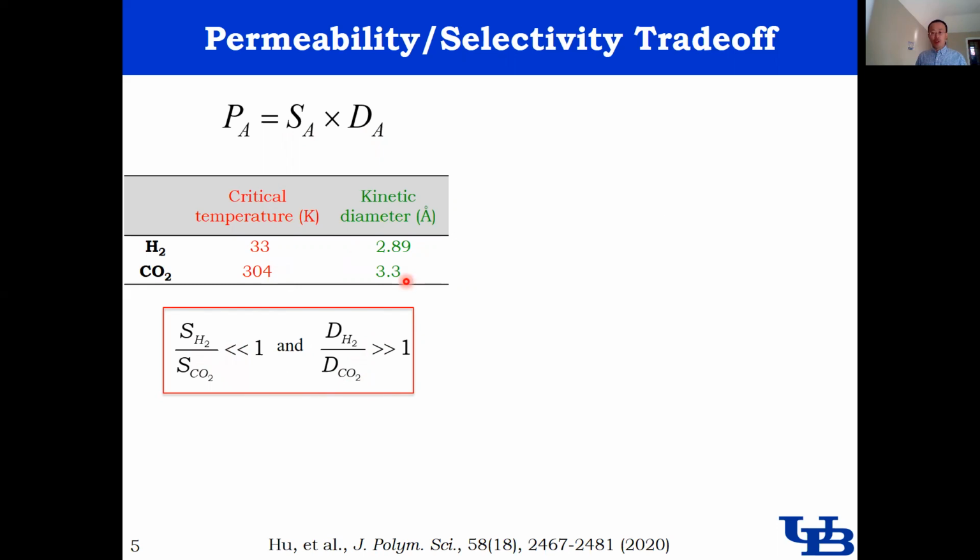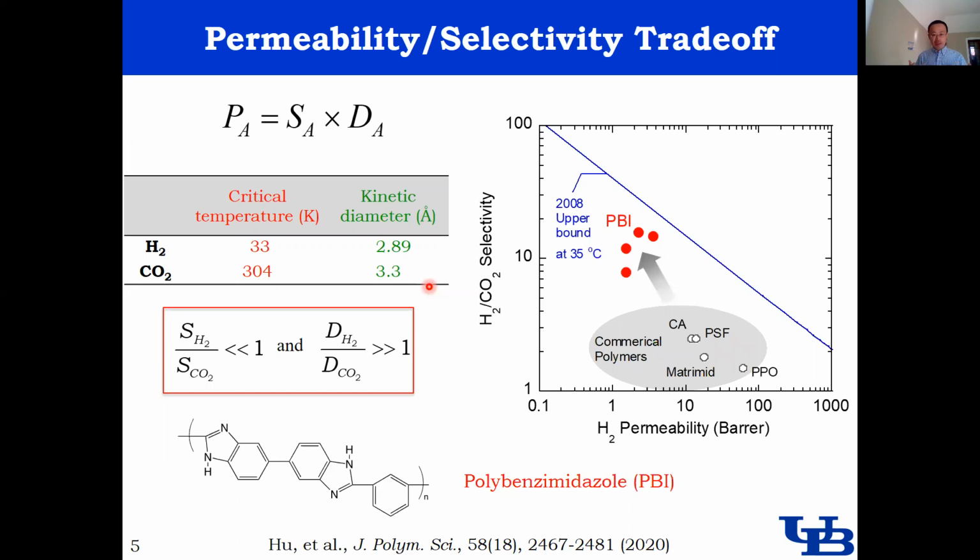So the key approach that people are taking nowadays is to try to enhance the size-sieving ability. So this one shows Robeson's upper bound plot, and it's selectivity versus hydrogen permeability. And this line is the upper bound showing the highest selectivity we can achieve for every possible hydrogen permeability. Conventional polymers will be here, which shows low selectivity.